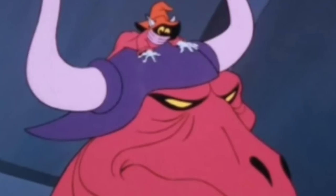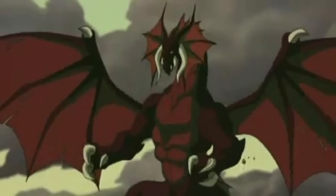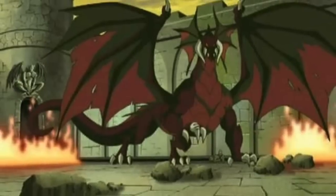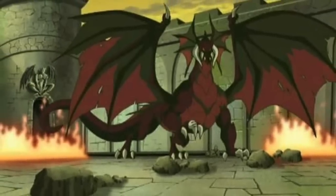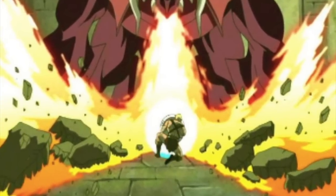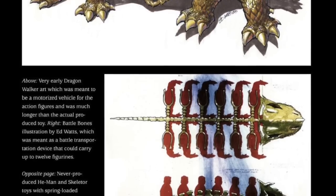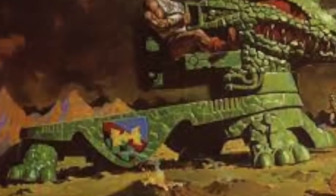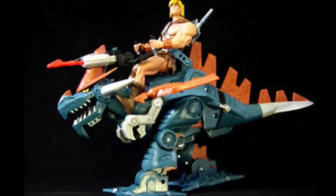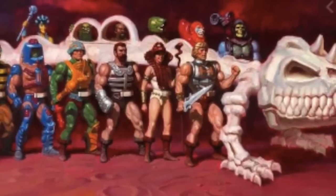By action figure, I mean a regular size figure, not one that dwarfs Orko like that. And it wasn't just Filmation. There were, of course, dragons in all the animation. In the 2000X series, dragons played a big role, both fighting against the heroes and being allies with them. And, of course, dragons were represented in the vintage line through things like the Dragon Walker, which actually won Mattel's Toy of the Year back in the day. Dragon Walker is also appearing in the 2000X line.